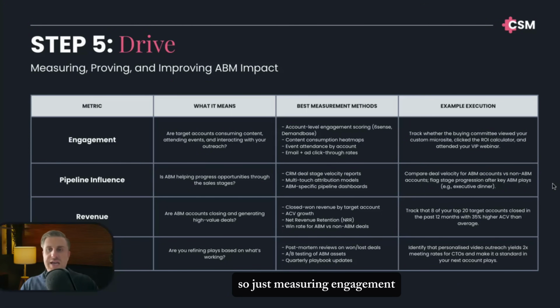So just measuring engagement. Are target accounts interacting with our content, attending the events or the roadshow, as I said, or are they responding? So tracking pipeline influence. ABM is helping move deals through a pipeline as fast as we possibly can, and just getting an answer. Like you look at pre-sale, in-sale, post-sale.